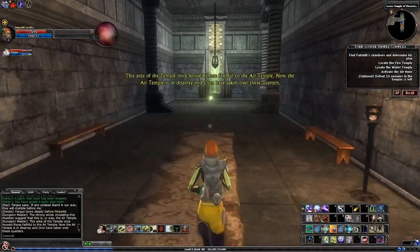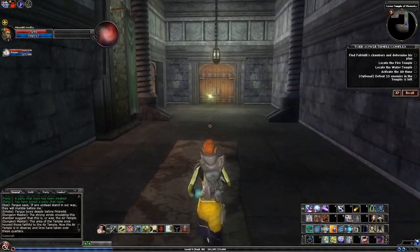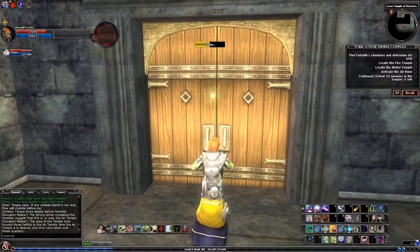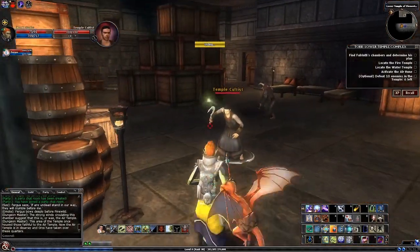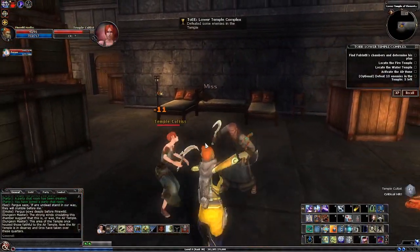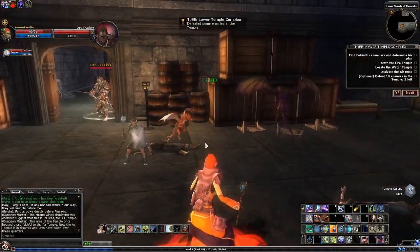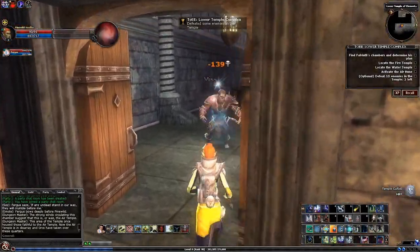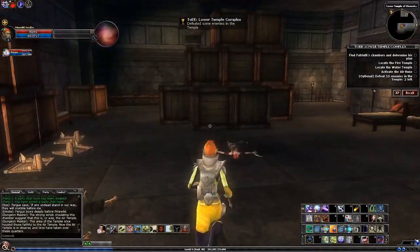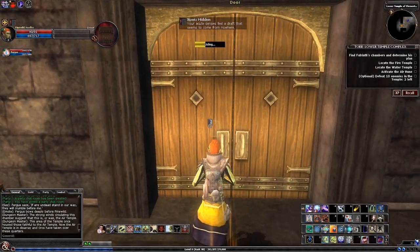This area of the temple once housed those faithful to the Air Temple. Now, the Air Temple is in disarray, and orcs have taken over these quarters. That doesn't look like an orc. Ouch. Oh, thanks. Whew. I missed one. Ah, where were we? This way.